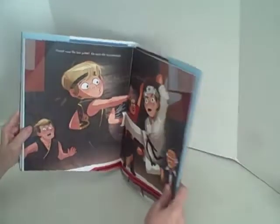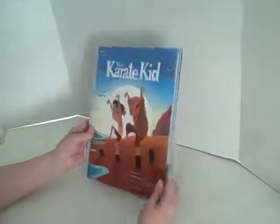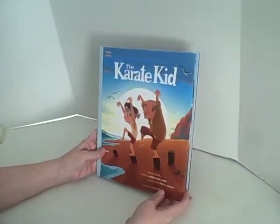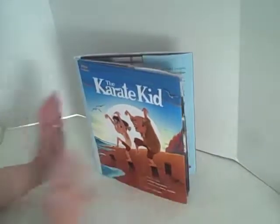So I would highly recommend this book. It's just a nice book to have on hand, especially as a companion piece to the movie, The Karate Kid. So that is my review.